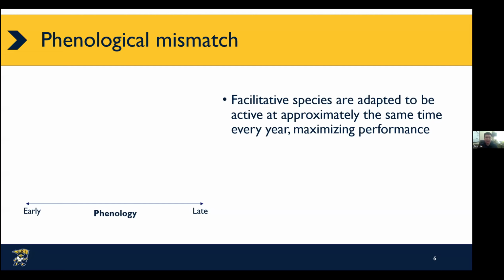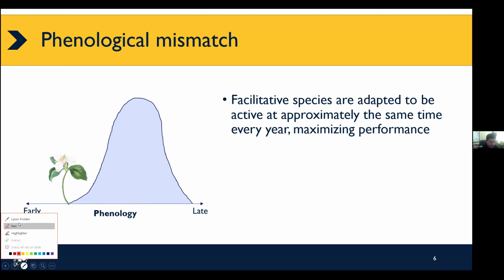Now, the phrase that we use to describe this is phenological mismatch, and I'll give you an example here of what I mean by that. So let's say that we have the phenology of a trillium flower here represented as this blue. Let me see if I can get a highlighter here. So represented by this blue distribution. So don't panic too much. This is not a math class.